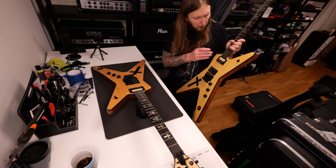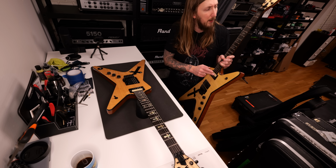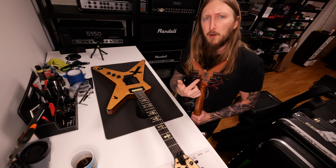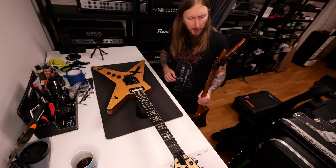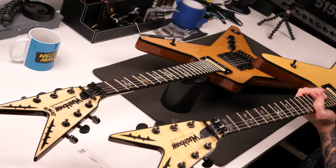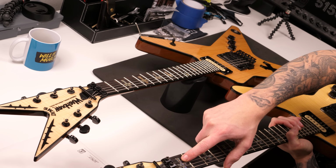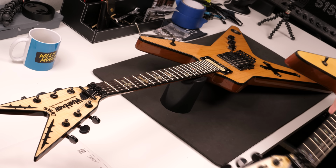It has the same pickups, the Seymour Duncan Dimebucker, the 59 right there. It's also numbered, so this one is 24 out of 100. That was the other certificate that we had in this envelope right there. And another difference between these two is that the import version has an extra cross on the first fret, while the Southern Cross, the US built version, does not have this.